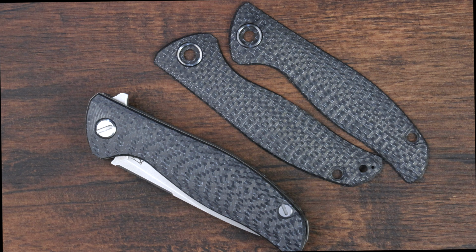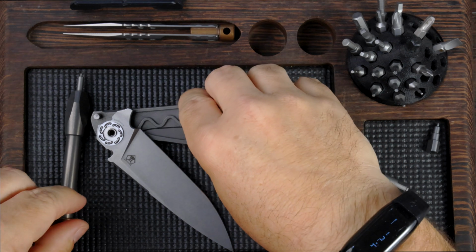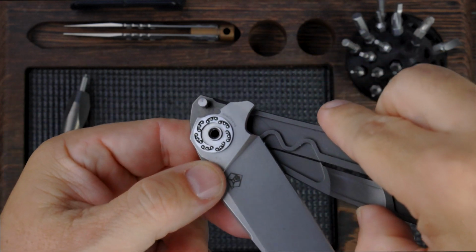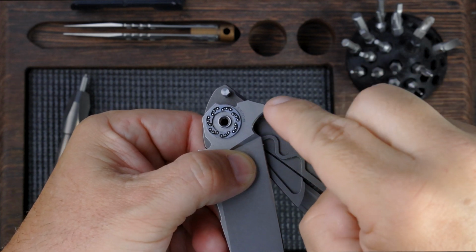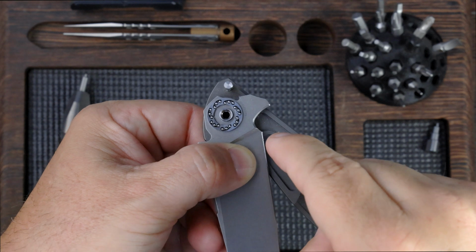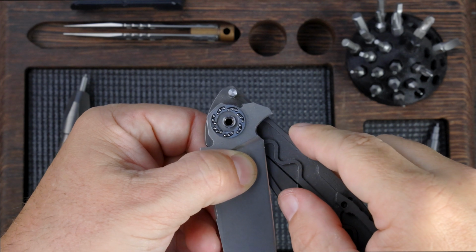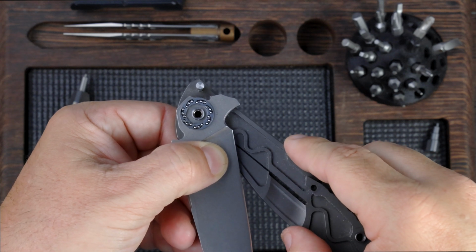So without further ado, let me get these scales and the new bearing system installed. Okay, so the disassembly is underway, but I just wanted to show, for those who haven't seen that previous video, this round disc here with all these little bearings in it is what I'm going to be replacing. This is the Shirogorov multi-row bearing system that we're going to be replacing with a single row roller bearing system. So let me switch that out, and then I'll show you what the single row roller bearing system looks like.